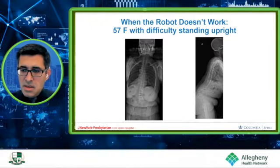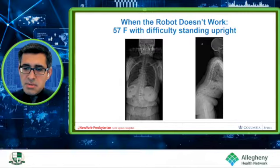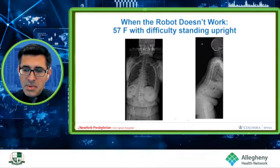robotic assistance in this case. But infrequently, this doesn't happen very commonly, I think this probably happened to me once or twice in the past 3 years, the robot is unable to register or segment things appropriately, and you can't use the robot. And so in this case, obviously, what do you do at that point when you have the patient exposed? You're all ready to start placing your screws in, but now the robot doesn't work.